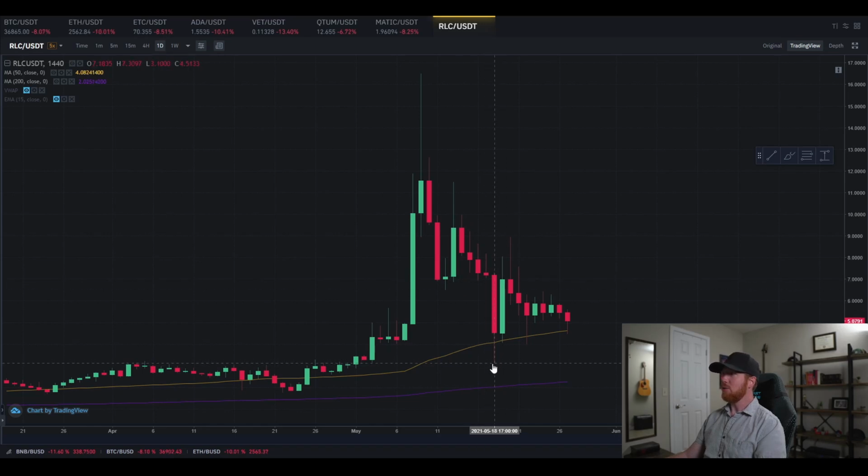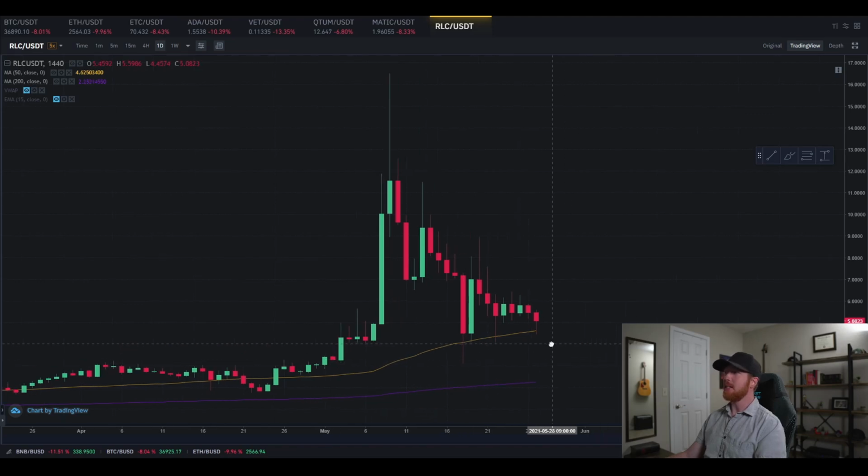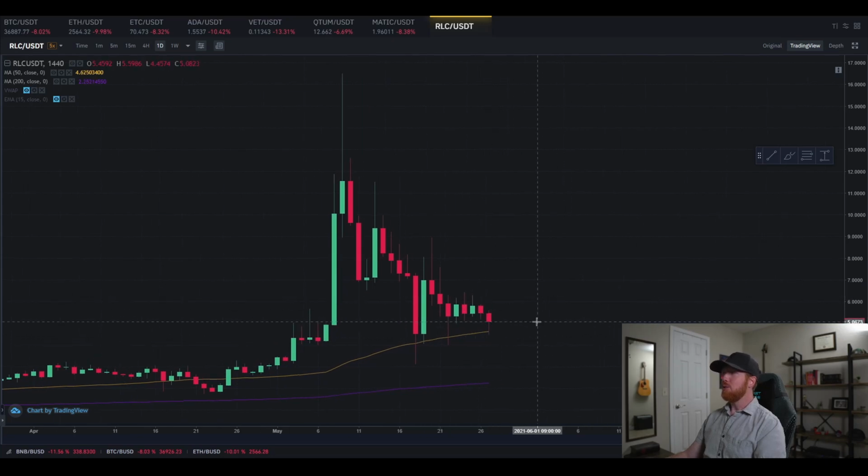It drove the price down to its most recent low of about $3.10, and it ramped up and consolidated again because Bitcoin has just been kind of doing its thing here. So with this state of indecision with Bitcoin, that is causing a state of indecision with RLC. But in my opinion, based on the overall price action, it should be much higher.